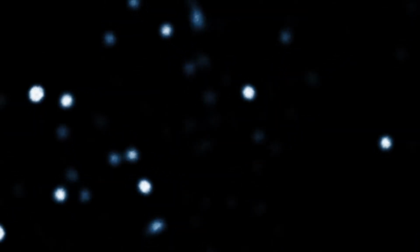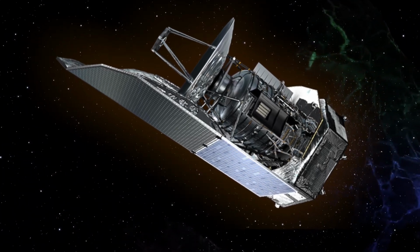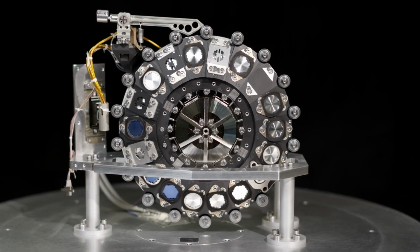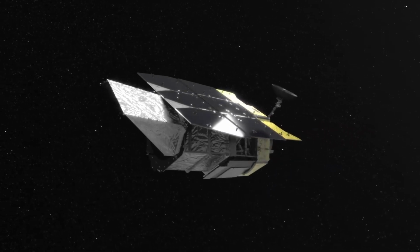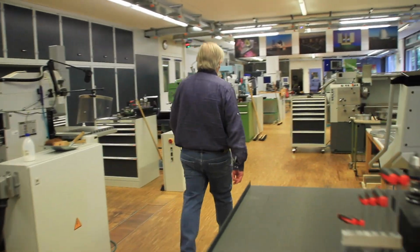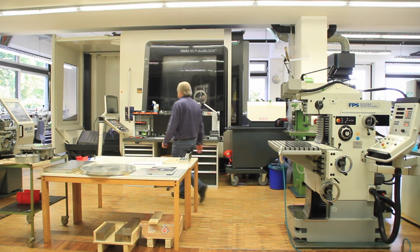We have instrumentation all over the world, and then we also have the space department that was involved in a few space missions. Recently the Herschel mission, currently the recently launched James Webb Space Telescope, where we delivered some of the mechanisms. And also for one of the next space telescopes, the Roman Space Telescope, this workshop especially was very good in providing several of the mechanisms that are required there.